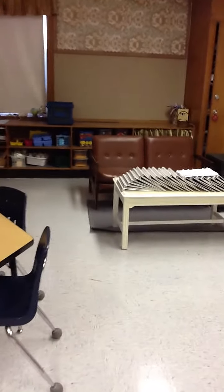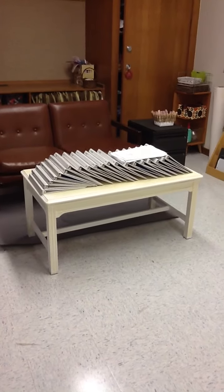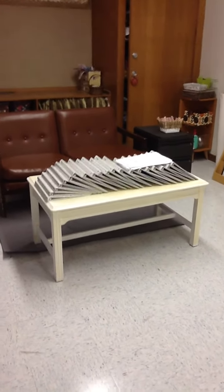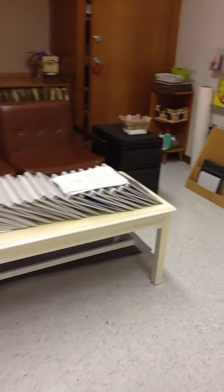We also have our couch, which we've had before, but I added a coffee table. Right now we're getting ready for open house, so it has some material on it, but it will be open and children can sit in cushions that I recovered and sit on the floor, if that's where they choose to get their work done.